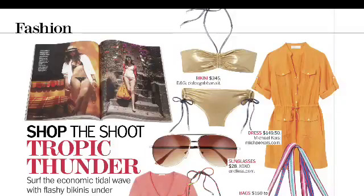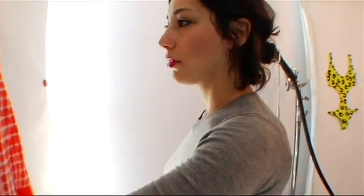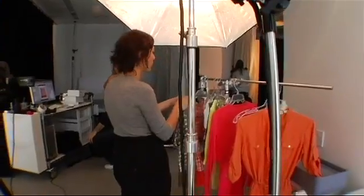Shop the Shoot is a page we do, like a shopping page that happens in the fashion well. Shop the Shoot was really a way of adding some pages to the magazine, which meant that some of the more high-end inspirational pieces that come from Italy or that come from France, available too. Very similar designs, similar colours.